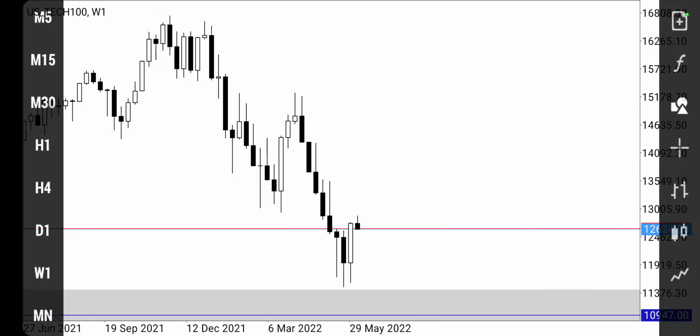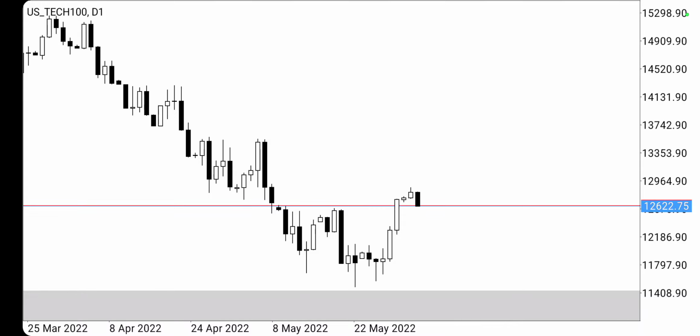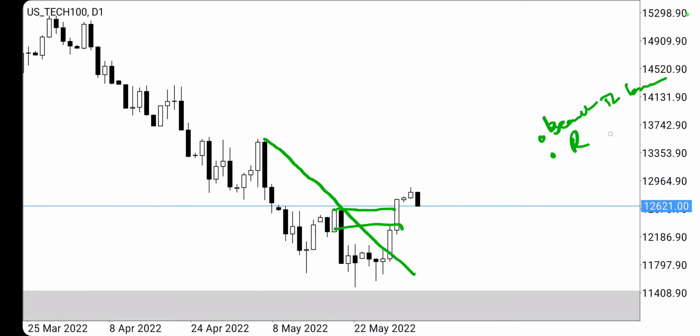Let's check what is happening on daily, guys. You don't have to complicate things by introducing new items. On daily, we can also see the bearish trend line here, broken. We broke the trend line, which is a sign of bullishness. And point number 2, resistance removed. We went above the resistance, which is also a sign of bullishness. So the next area would be this one here.